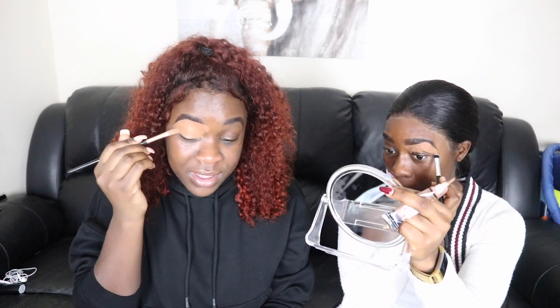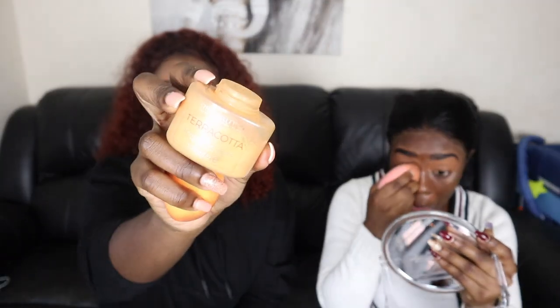So here we are. This. I like to basically blend out the top bit so it's not like one harsh line. Yeah. But I just blend on the edges. I don't go too close to my eyebrows because God forbid I mess it up. The Revolution Terracotta to set underneath our eyebrows, just so it stops doing that. Cakey. Crease, yeah, so it stops creasing.